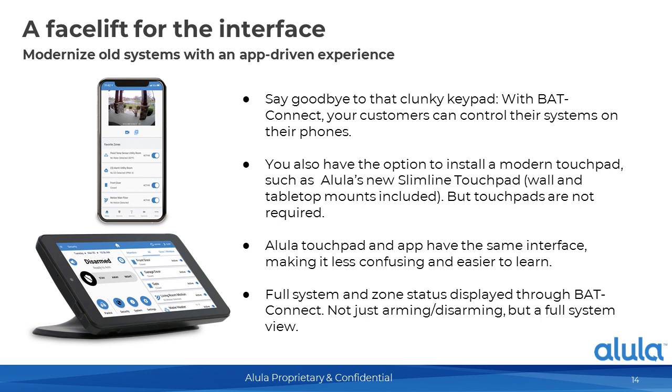Yeah, and it'll really change the way your customers interact with their security, home automation, and video systems at home. It's easy to forget that you even have a security system, and maybe you're forgetting to arm and disarm it. But when you have it on your phone, when you have those instant notifications, it really becomes a part of your life. It becomes a sticky product, and you're going to want to continue to have it in your life all the way into the future. So it's great for customer retention.